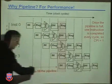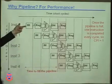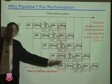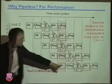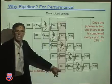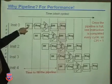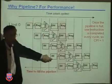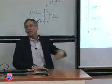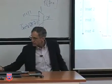Notice, though, it takes some time to fill up the pipeline. It's not filled until right here. 1 instruction in is not a full pipe, 2 is not a full pipe, 3 is not, 4 is not even a full pipeline, but 5 is. So when I fetch instruction number 4 in the 5th clock cycle, now my pipeline's full. Everybody's doing something. Notice here, only 1 is busy, only 2 are busy, only 3 are busy, only 4 are busy, but now all 5 are busy. So I got a full pipeline. After I fill it, then I get this incredible rate of 1 instruction per clock cycle, and it's a very fast clock cycle.